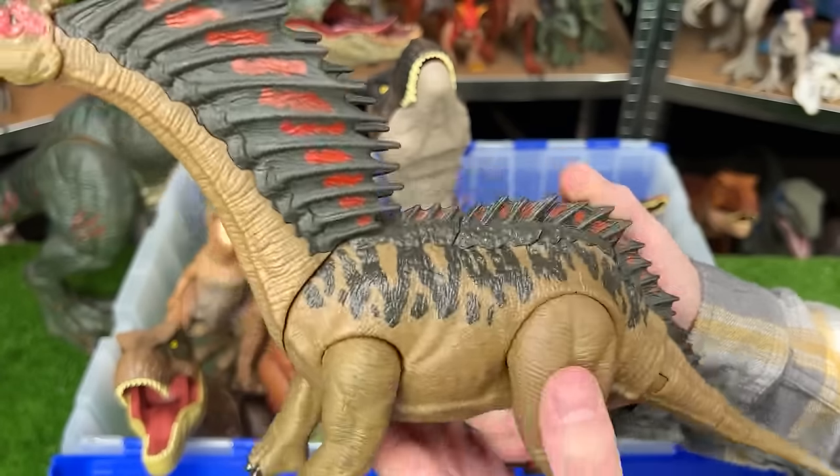This is the Feeding Frenzy Indominus Rex. This is a lot smaller than most of the Indominus Rex figures, but it has quite a large face to it. And it has a few features. The first is when you press this button on its nose, you get some sound effects. And the second is when you move the tail, it opens its mouth to eat, and then you can press down on its tongue to clamp shut its jaw.